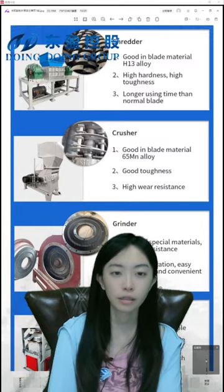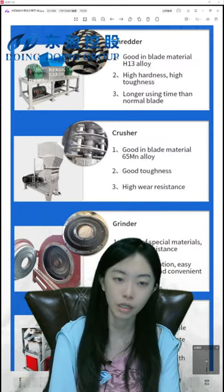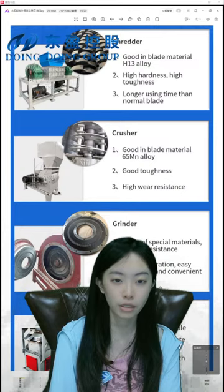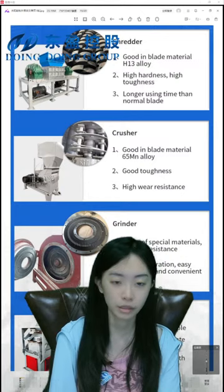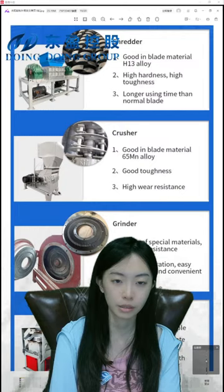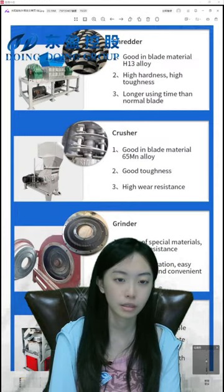First is the shredder, just the same as for the PCB board. The material is H13 alloy, with high hardness and high toughness, and can be used for 2 to 3 years. That's the service life. The crusher used is a 6.5 manganese alloy, also with good toughness. But the screen in it is a spare part, so we need to change it maybe every 2 to 3 months. So if you buy this, our engineer will tell you about the spare parts, operation rate, the optional devices or some main devices.